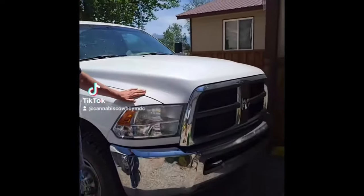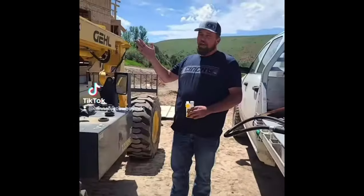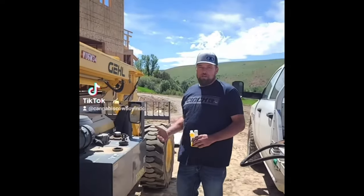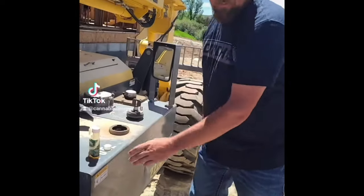Now, this truck here is 2012. It does not have the diesel exhaust fluid. It's an older farm truck, and yes, it works in older trucks as well. This is a Gehl RS 6-34, 34 foot high reach telehandler forklift. Yep, FFX works in it as well. Dump some in there.